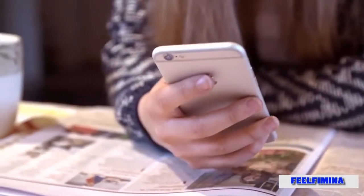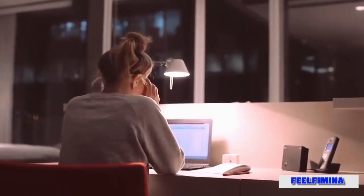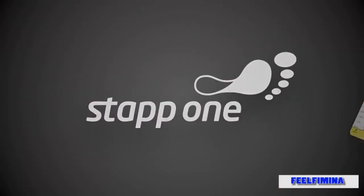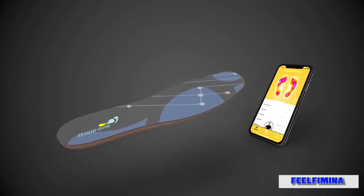Everything we want to know is at our fingertips. So how come we know so little about our own bodies? We know that bad physical habits can affect our health and well-being, leading to chronic pain, pinched nerves, and fatigue. So how do we not only understand the problem, but also how to fix it? Introducing Stappone, an insole and app that maps your entire body through your feet.